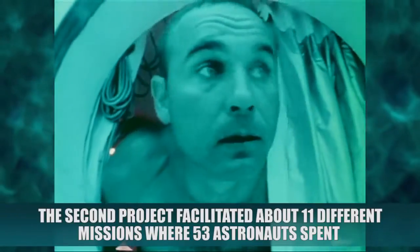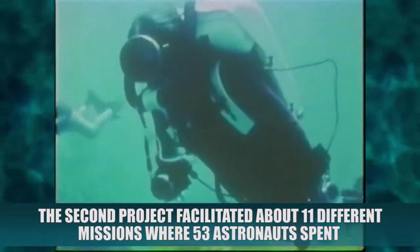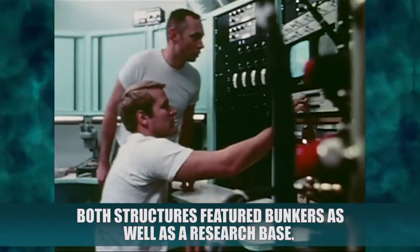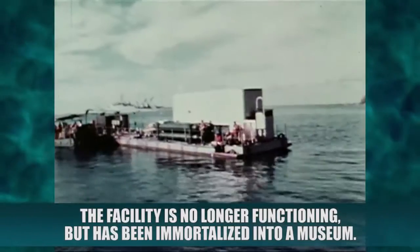The second project facilitated about 11 different missions where 53 astronauts spent 2 to 3 weeks in the structure as part of their training. Both structures featured bunkers as well as a research base. The facility is no longer functioning, but has been immortalized into a museum.